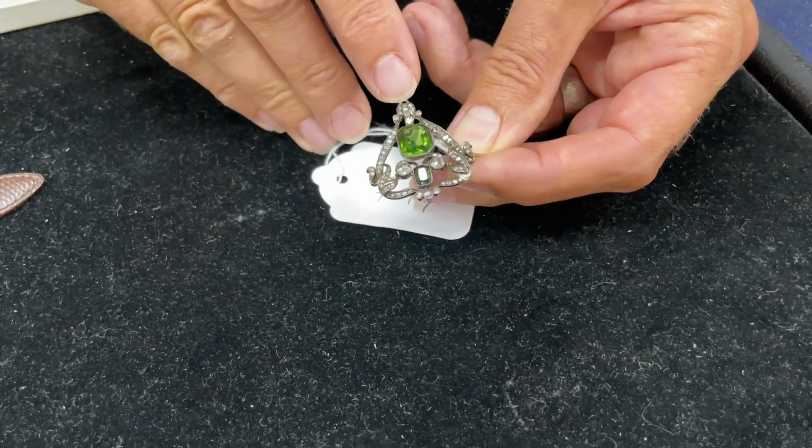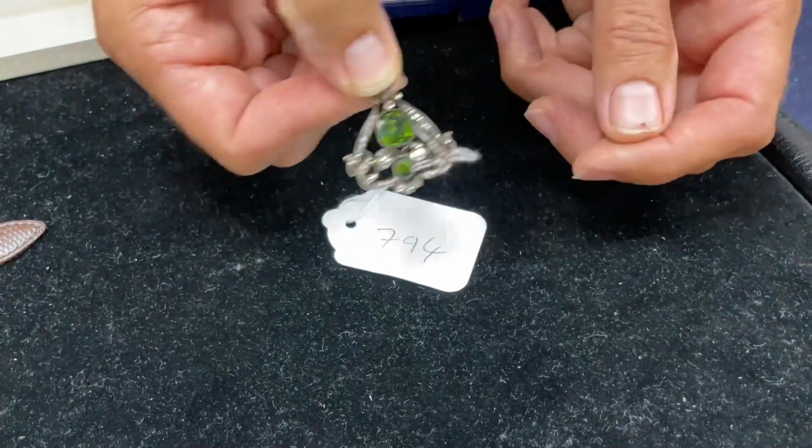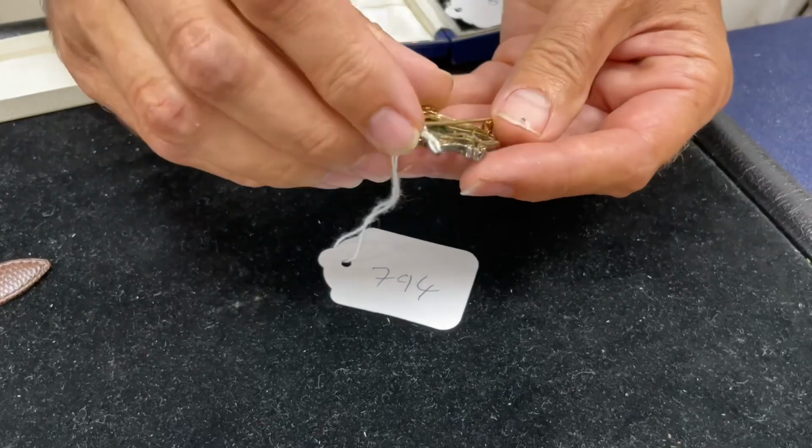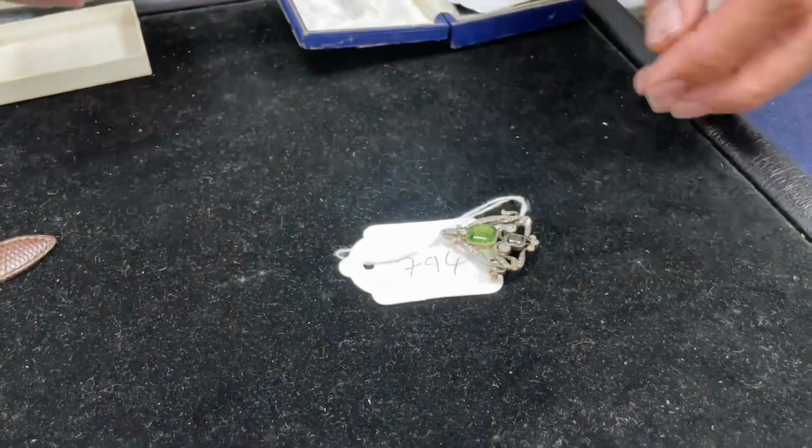Yes, look, there's the loop, which could either have had a drop hanging down or could take a suspension for a chain to hang that way once you've removed this brooch fitting. So there we go, 794 is becoming more useful and wearable as I talk about it.